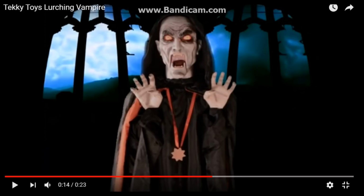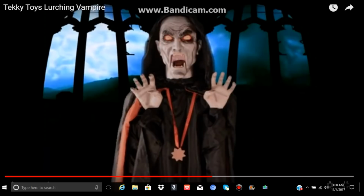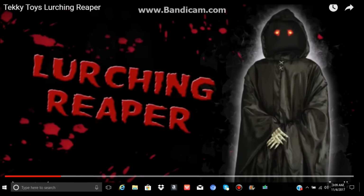Lurching reaper too. Lurching reaper is the same thing. As a matter of fact, I almost think that the lurching reaper would scare people a little bit more than the vampire because he's like just a black cloak, and then all of a sudden you see eyes start to glow and it comes towards you very quickly. So I think actually I like the lurching vampire more, but I think that the lurching reaper actually scares people more. This is the lurching reaper that I'm talking about.